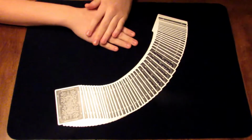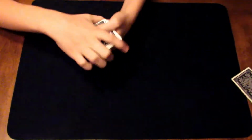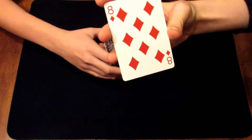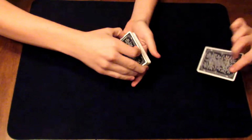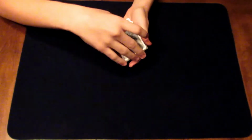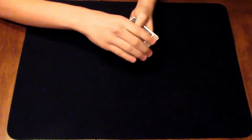Now I'm going to have you choose a card. Alright, perfect. Don't let me see it. Show the viewers though, okay? Great. Now, I want you to call it stop whenever you want. Stop. Right there? Perfect. Okay. So we have this card right there. And I'm just going to give it a couple cuts.